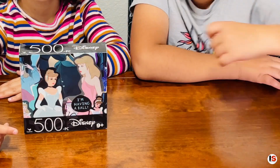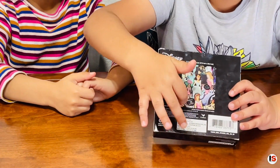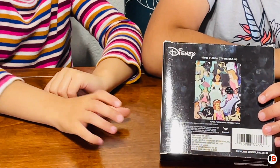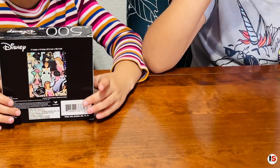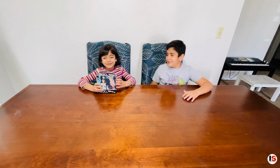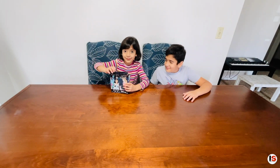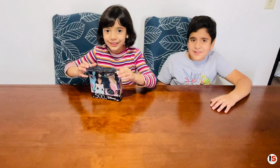This is a zoom up of the part of the puzzle. And here is the whole puzzle. It's really small, but it's about 11 inches. And this contains 500 pieces that we're going to solve today. Okay, dump all those pieces down.